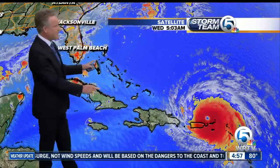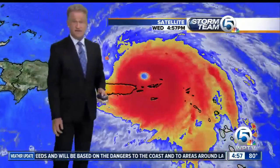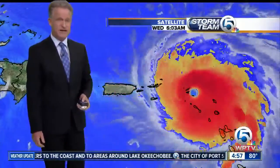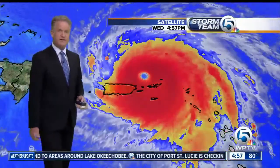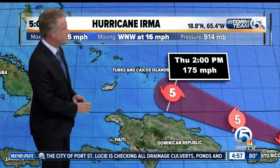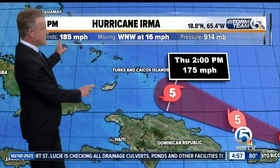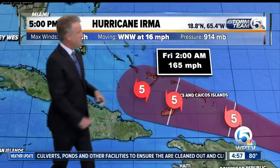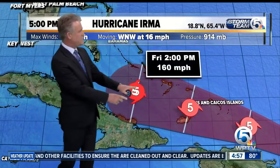It is a little over 1,000 miles from South Florida, and the new track has not changed much from 11 a.m. There's not really much reason to, because the computer models have been pretty consistent in their afternoon runs, keeping a storm very similar in the tracks that we saw earlier today. So here we go with the winds now at 185 miles an hour, moving west-northwest at 15, and a Category 5 hurricane continues right into Friday.